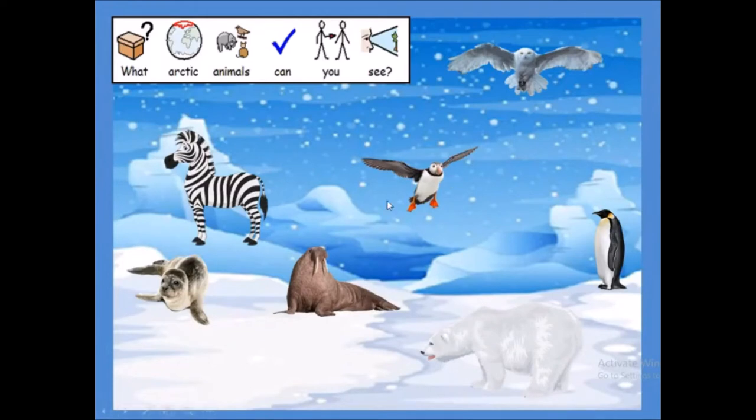It's a puffin. Below the puffin, we've got this big animal with two giant tusks hanging down. This begins with a w. It is our walrus.